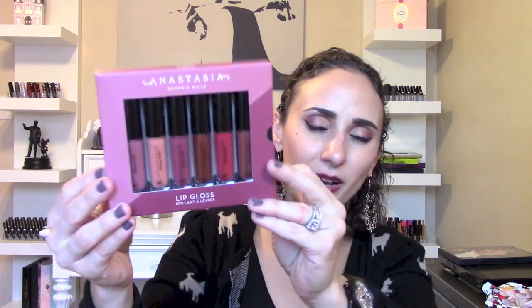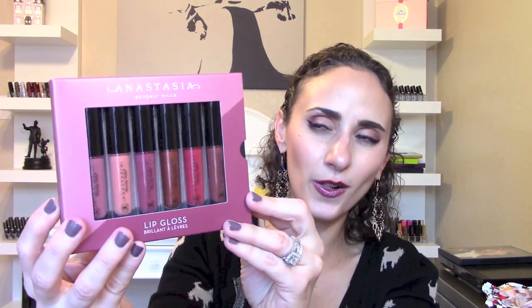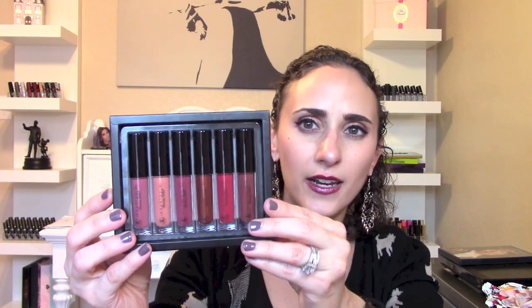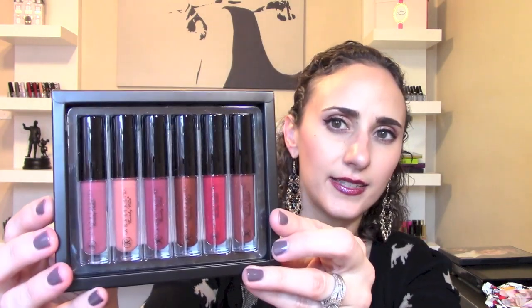Last two items, but this item is the last item I picked up from Anastasia, and it is the Fall Mini Lip Gloss Set. I love their lip glosses. I mean, I'm not a lip gloss kind of girl. It really has to have a lot of sparkle, a lot of pigment, and for me to really like it. And oh my gosh, theirs have so much pigment. It's like full-on lip color lipstick, but with the shine, the comfort. This is what it looks like.